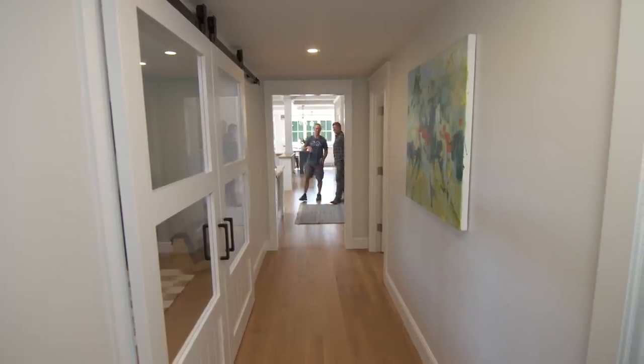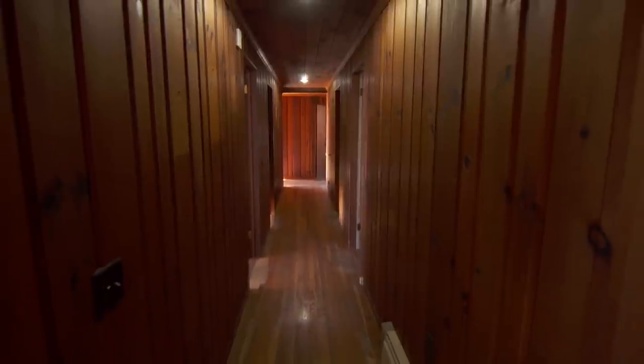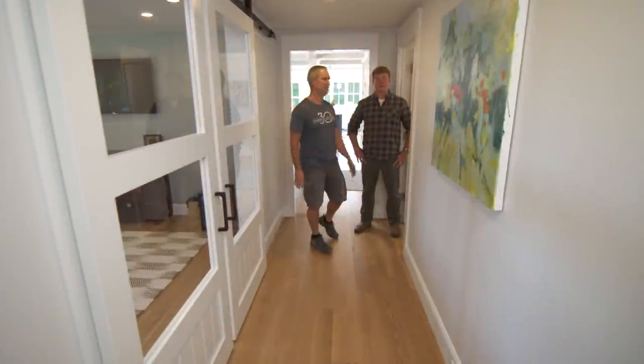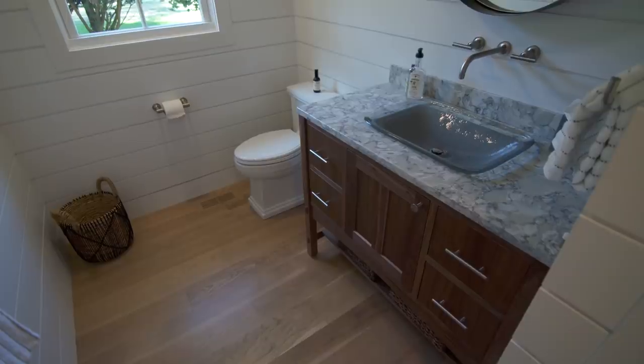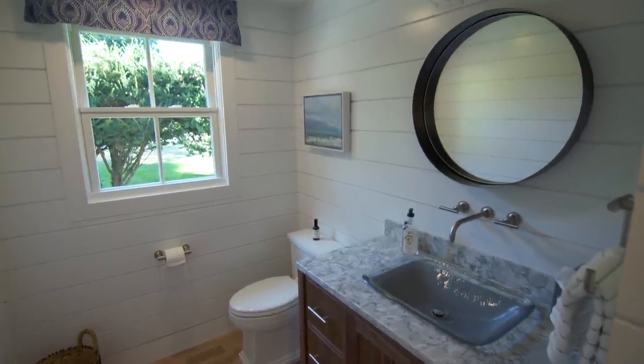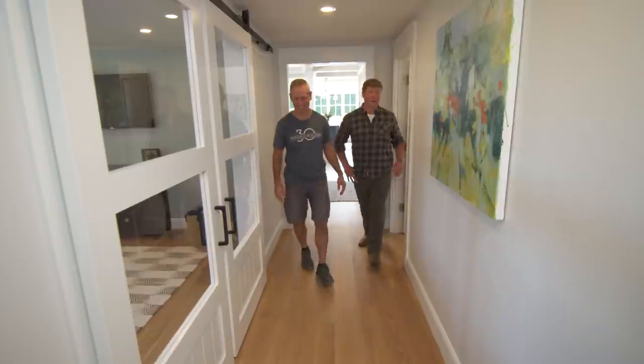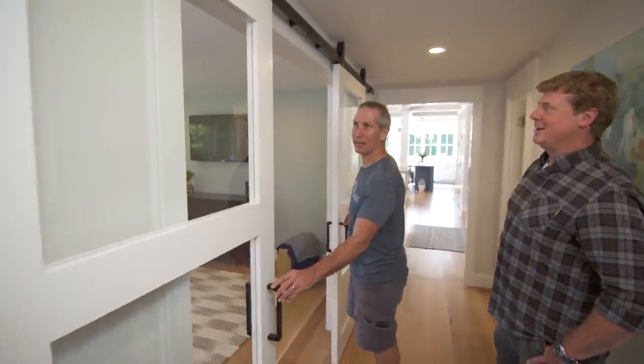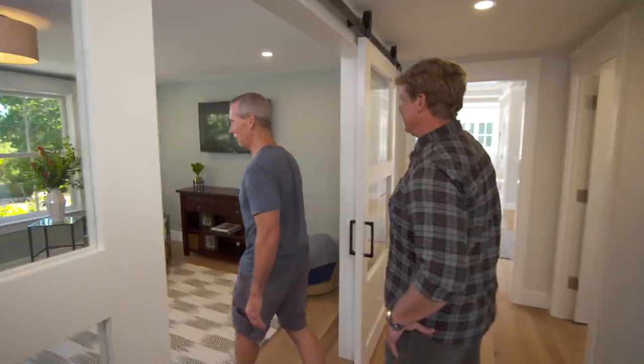So let's start in the original section of the house. Remember this long, dark hallway? Dark, knotty pine, even on the ceiling. It was like a bowling alley. Very dark. Nice now, though, huh? Yep. So this bathroom got a little bit of an upgrade. I'd say a little bit more than a little upgrade. So Shayla's office, she really wanted some big heaping barn doors here, which we gave her.